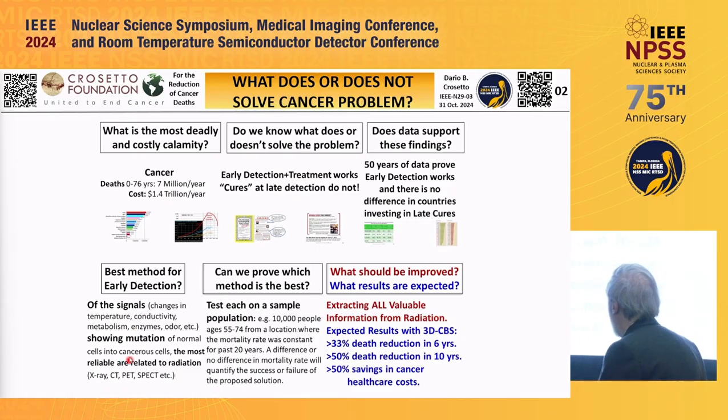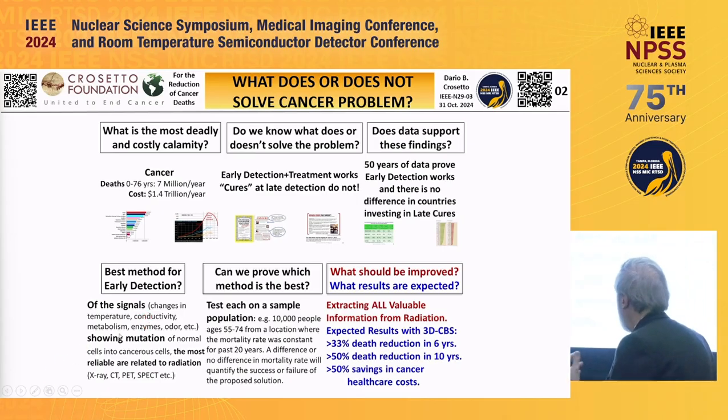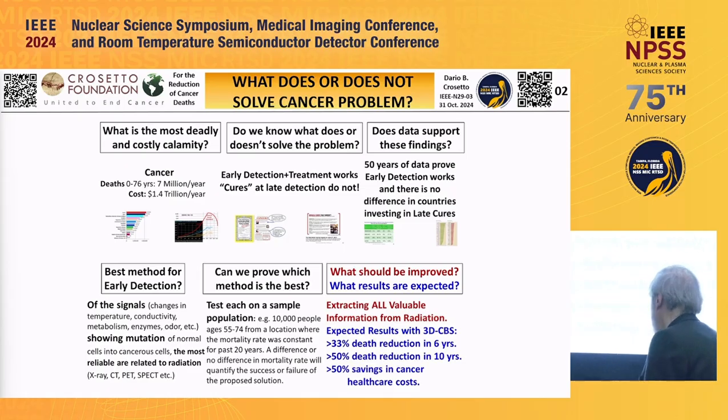The best methods to detect: we know that cancer has a mutation in temperature, conductivity, metabolism, enzyme, odor. That's also the reason why they put dogs to smell and to detect cancer, because it's changing odor. But obviously it's not the best, scientific, and reliable way to find a tumor, okay? Can we prove what is the best measure?